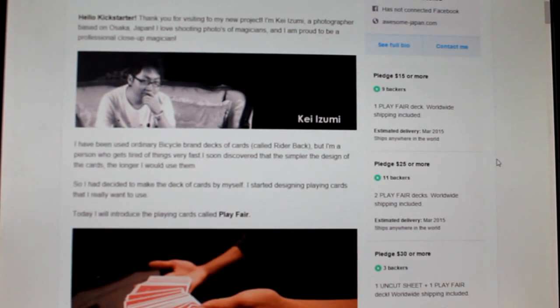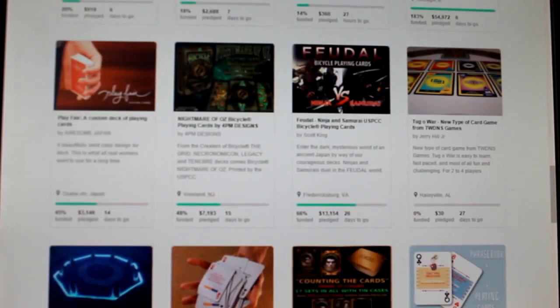And $15, by the way, for one deck. It does include worldwide shipping, but still, $15 is a little bit pricey for a single deck of cards that has zero effort put into it. Just my opinion. Is it going to fund? I don't know. Time will tell. It's not looking good though.